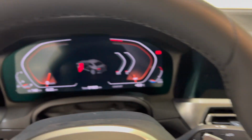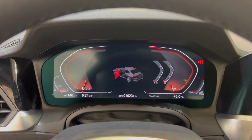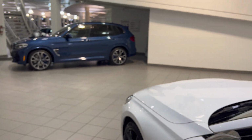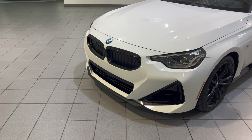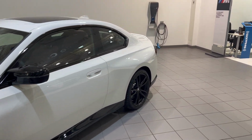Second last thing is the Live Cockpit Professional. So this is the Live Cockpit Professional, not a standard feature. It's a $1,000 individual option. And the last individual option is the high gloss black extended content. So once again, for the high gloss black extended content, you get the kidney grills, the front bumper content with the triangle, the mirror caps, and the tailpipes at the back.